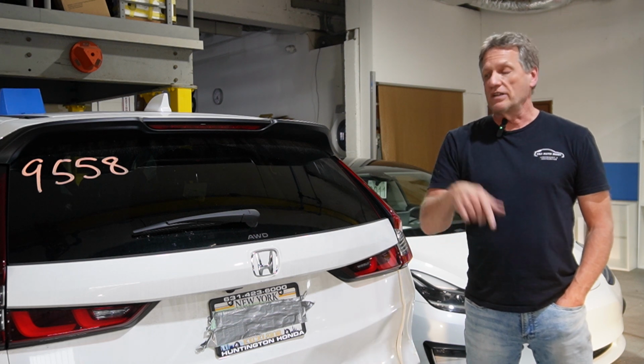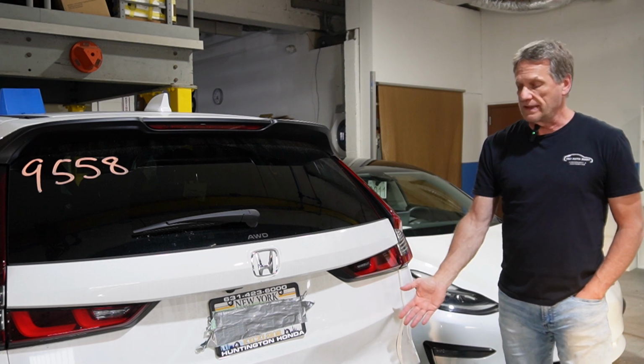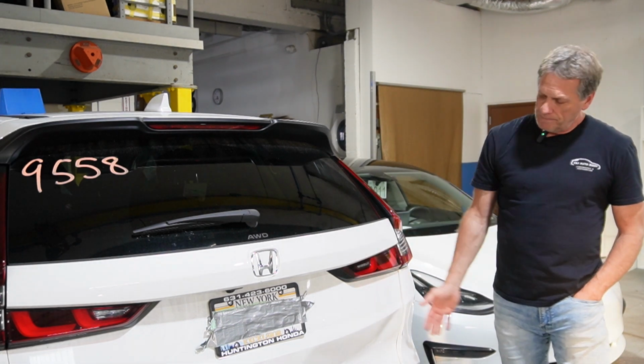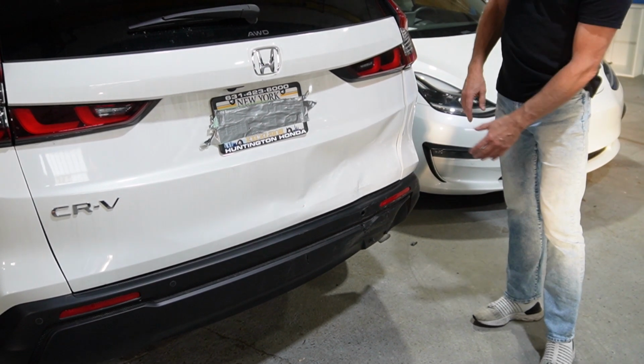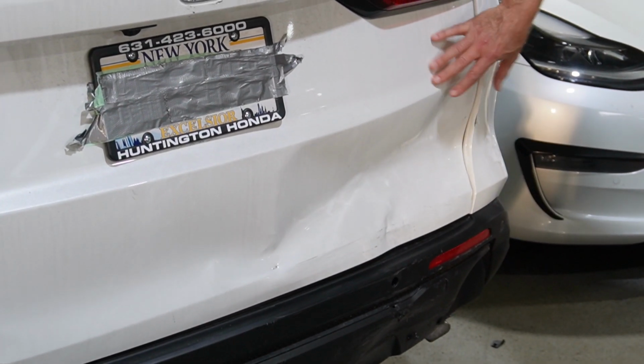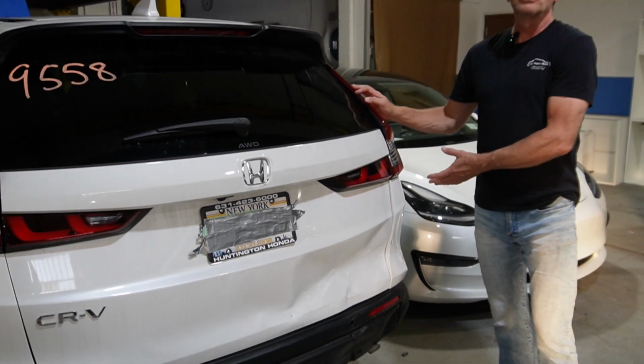All right. And as an example of that, I happen to be standing right in back of a car that was involved in an accident. You can see that there's what appears to be a little bit of minor damage. We see damage to the bumper. We see damage to the gate. So this thing needs a lift gate, needs a bumper cover, right? That's what it looks like.